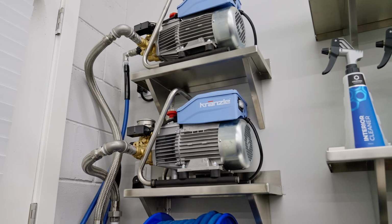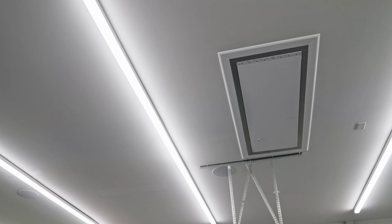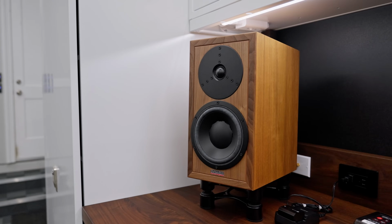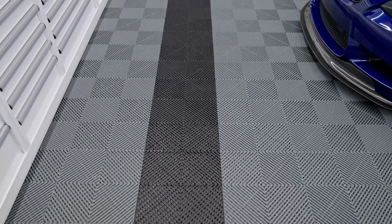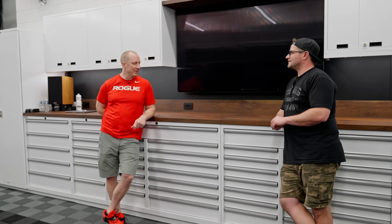But if you could choose, let's just say, we did kind of a top three thing on the tools. Four things that you absolutely need in this garage, out of everything you have in here, four. On-wall pressure washer. Lights. Some sort of speakers. Flooring. And can I have a fifth? Cabinets. Oh, I wasn't going to give you a fifth. Got to do some kind of cabinets, but okay.